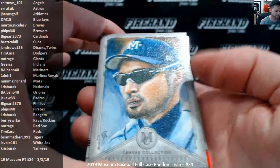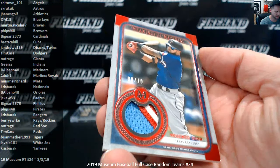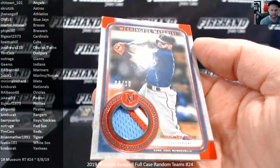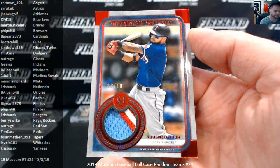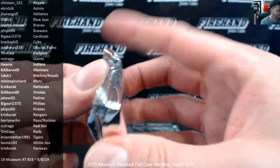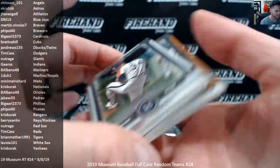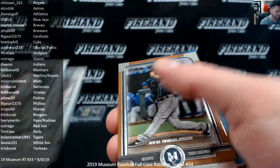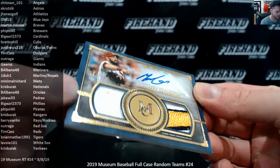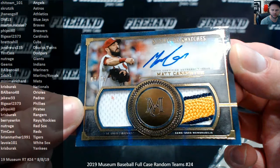Ichiro canvas. Sepia Kyle Tucker rookie, and a red patch /10 Rougned Odor for the Rangers, and Chris Burak, 8/10. Sepia Josh Donaldson, Matt Carpenter for the Cardinals /25 jersey, patch, and auto. Big Earl.